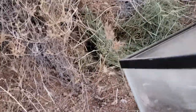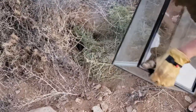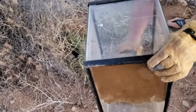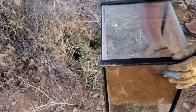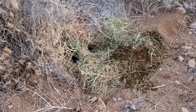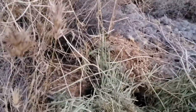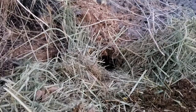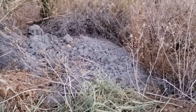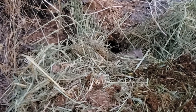Okay. So all four are in there, and I'm going to give them their dirt so they have a smell that they recognize. One went back in there. Okay. All right. So there's one in the bush there, and I think there's two in the hole, and then a fourth one went down in the bushes down there. They have a really good sense of smell.